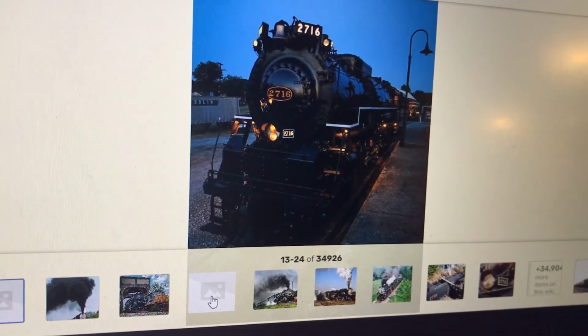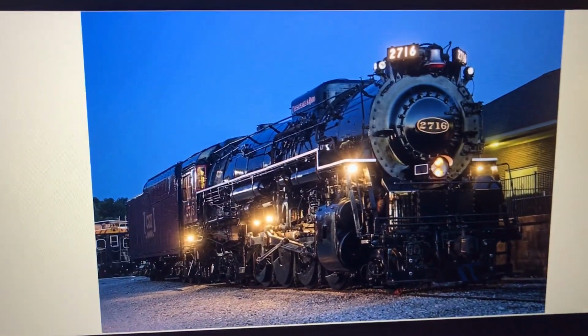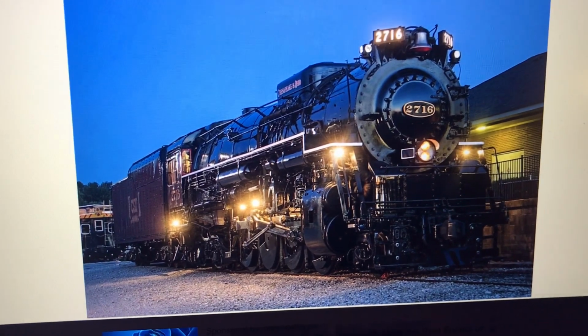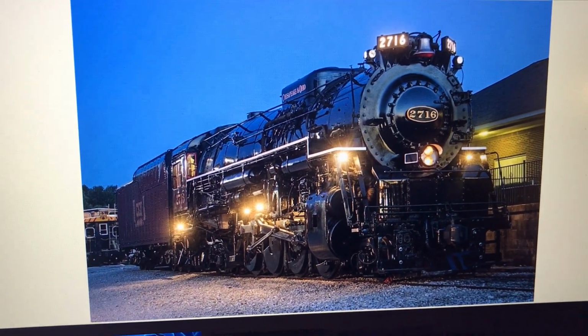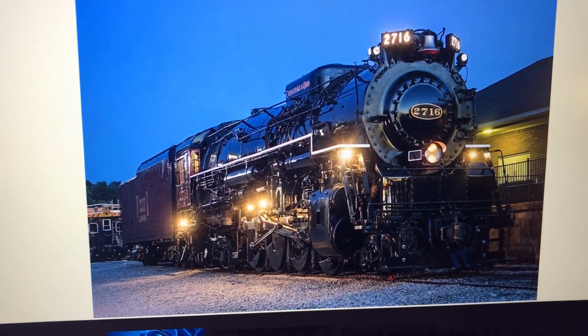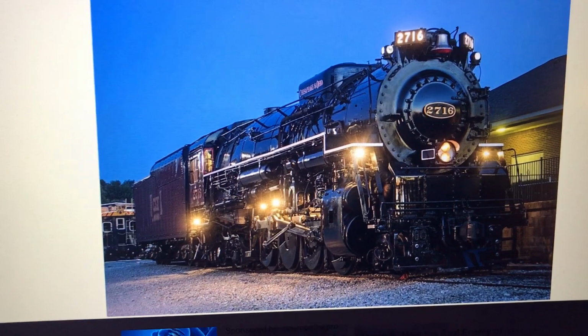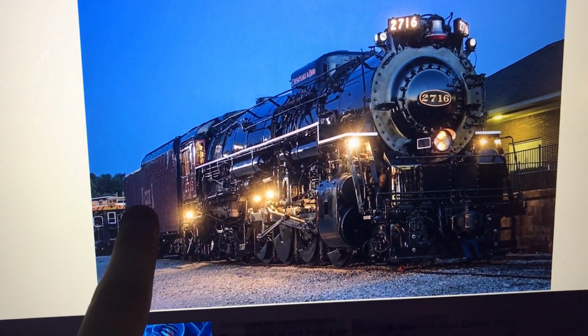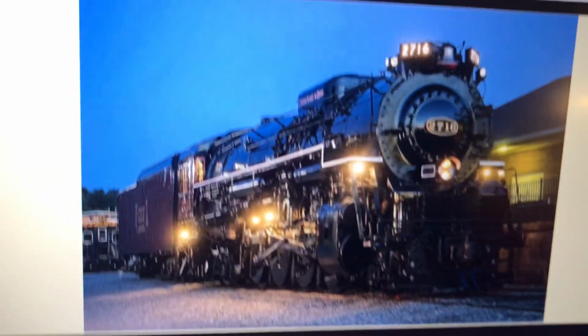2716 was given a brand new cosmetic paint job. He has C&O on top of his dome, and now, instead of Chesapeake and Ohio, 2716 has the letters CSX on the tender. As you can see, if I could move up close. Yep, you see that? You see the word CSX on the tender?